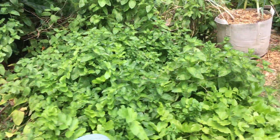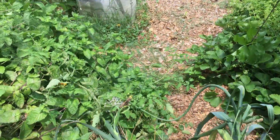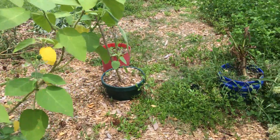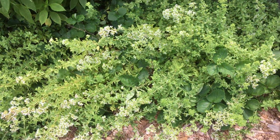I'm really into the whole idea of do-nothing farming. You should read One Straw Revolution and learn about do-nothing farming. Masanobu Fukuoka, one of my favorite farmers slash philosophers. Look, more sunchokes that I didn't plant. All this oregano is going to seed.